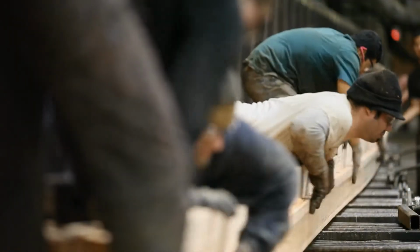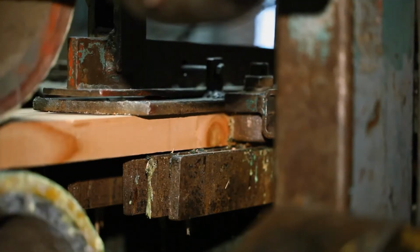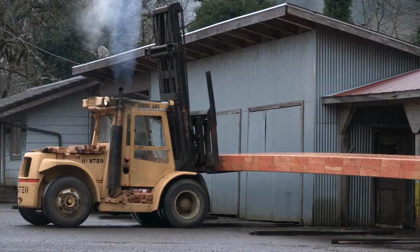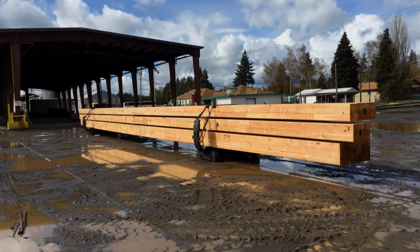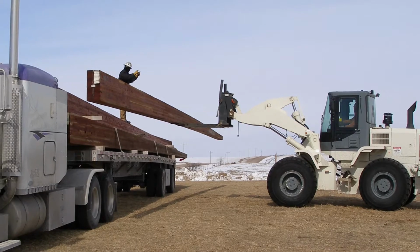ELAM poles from LWS are engineered to meet and exceed all design loads and are manufactured from industry-standard high-grade timber. On rare occasions, ELAM poles sometimes suffer damage during transport and handling. Most all damage that occurs is cosmetic in nature and rarely affects the structural performance of the pole.